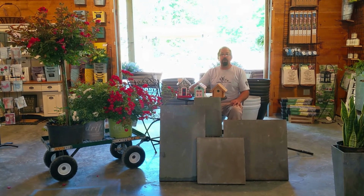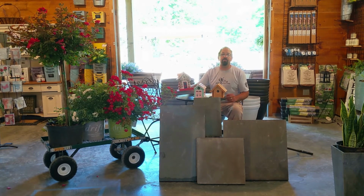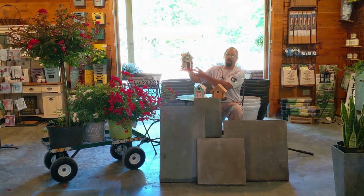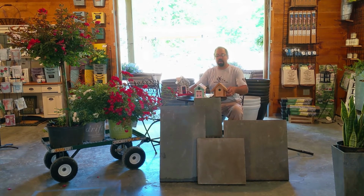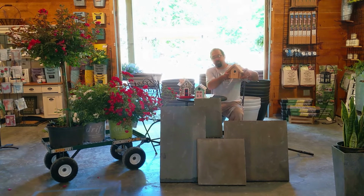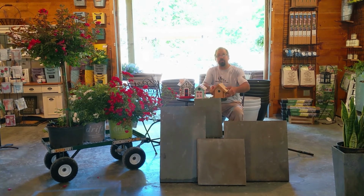Our product is birdhouses. Our staff and I picked out a bunch of unique birdhouses. We have some really cute, unique style birdhouses, all the way to a classic. We have these in different size ranges as well as price ranges. We're excited to offer these to you.